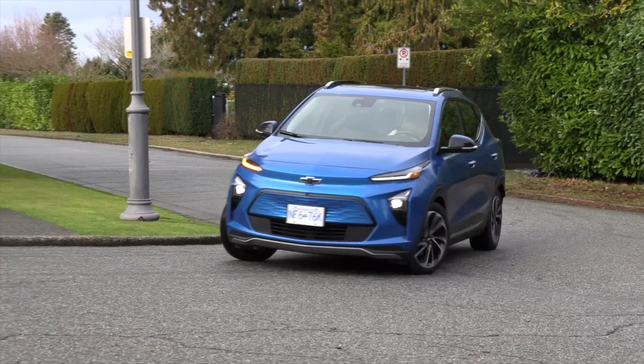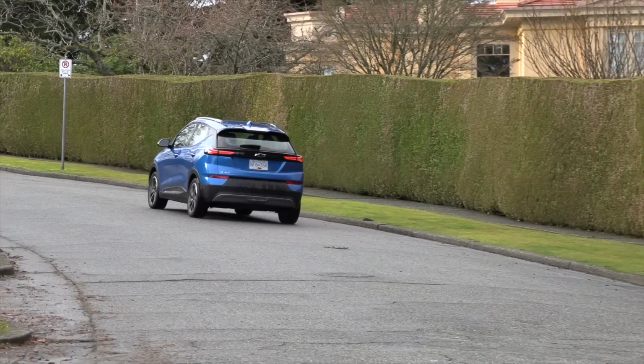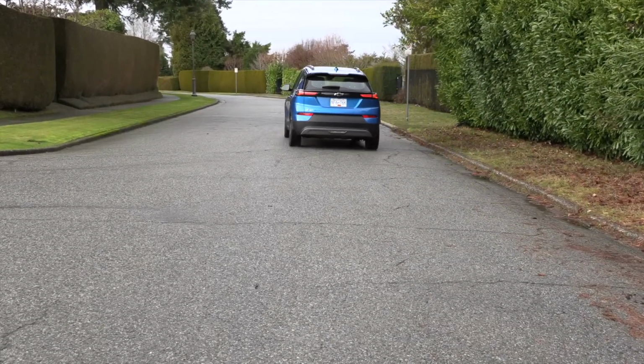EVs, my goodness, are fast. Even one that has 225 horsepower versus one with 320, my gosh, they are fast. They're so different from gas models.